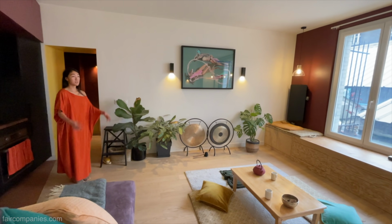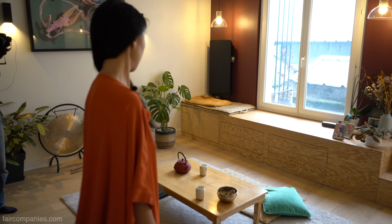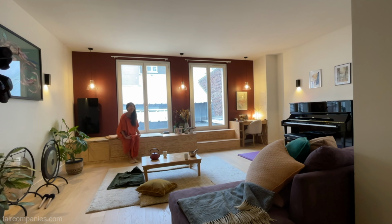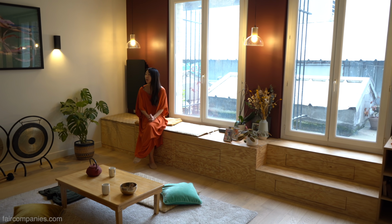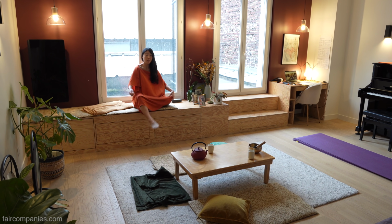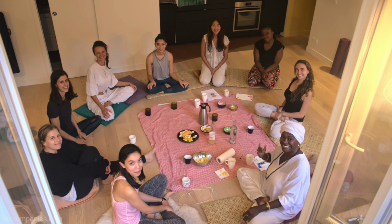And before it was really dark because of the wall, and thanks to those two big windows, we have a lot of natural light. So tell me about your needs, because you had a lot of needs for this space. Yeah, so I wanted to welcome around 10 students on a yoga mat, which actually they fit. And I can stand here also when I give a class. It's good that they can see me, and you can hold the space for them.